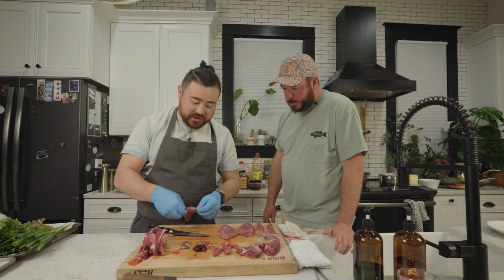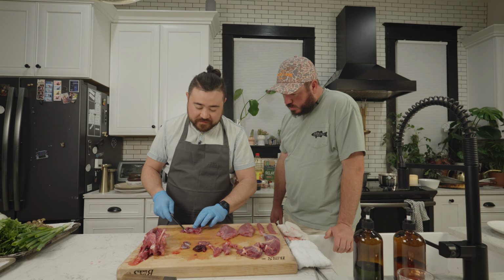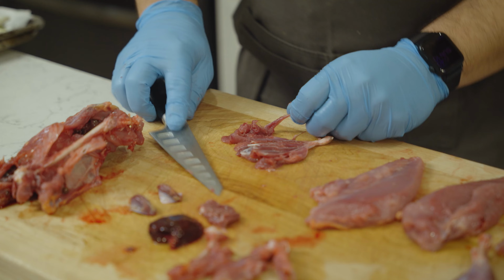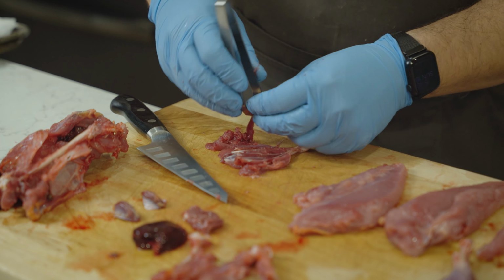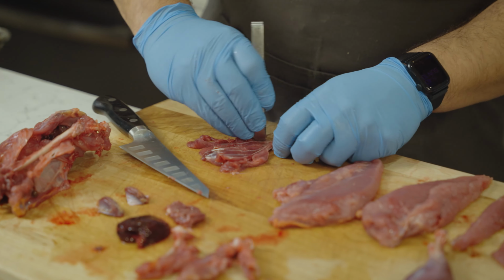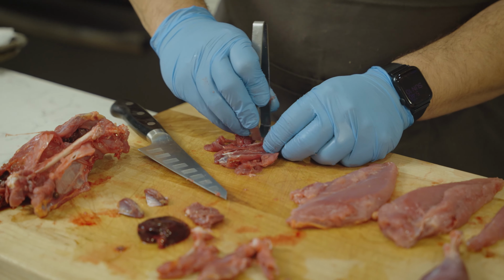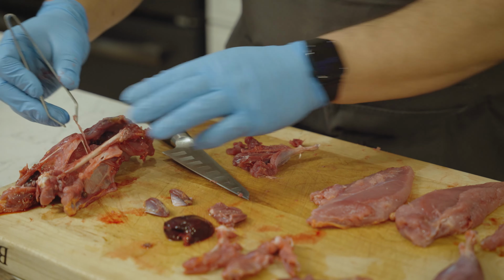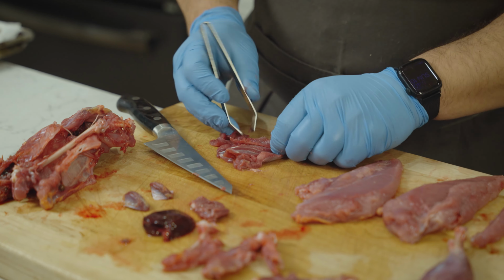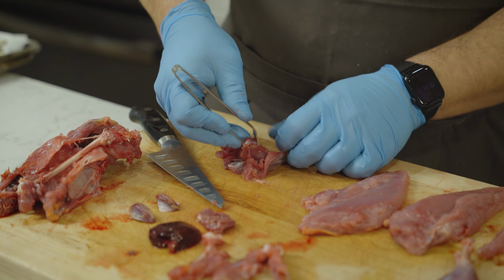So what we can do is you just take the knife and you can pull each individual one out, kind of scrape it a little bit. It helps if you have something like these fish boning tweezers, and you can just pull those out. So if you manage to pull all that out. Now granted, this is time consuming, but if you really want to get the most out of it, this is just another way to get that much more out of your pheasant.